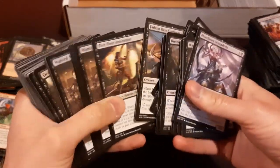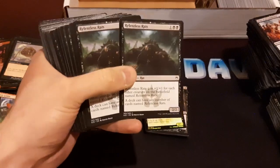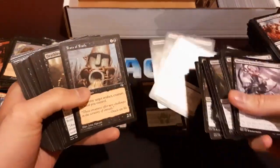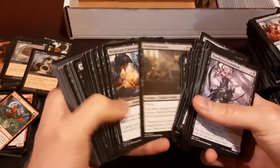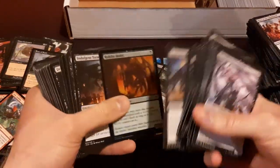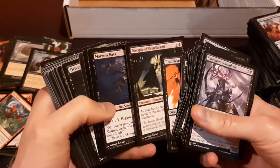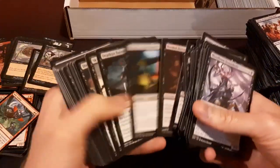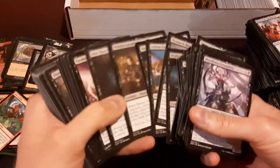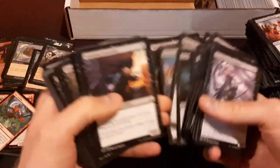Can we find a foil? I had a foil, one of those actually. I believe I sold it for like $40 somewhat recently. There's a foil Relentless Rats. Relentless Rats is always good. There's quite a few of them. Relentless Rats and Rats of Wrath. Okay. There's a Chupacabra. Not sure on this one. I'll take it out. Old School Gravedigger from Tempest. Nice. Another Pitiless Plunderer. Sure. Take those all day.